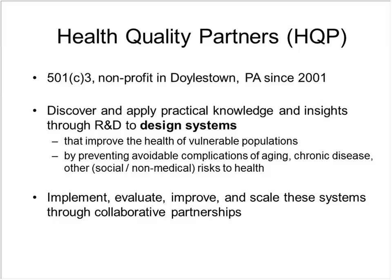This slide is highlighting who we are at Health Quality Partners, a 501(c)(3) nonprofit located in Doylestown, Pennsylvania. We've been engaged in our work for about the past 17 years, and I think we have a fairly unique mission, which is to focus on the R&D that's required to design systems, test, and improve them that have an opportunity to be a different kind of care delivery model that's going to impact positively health outcomes for vulnerable high-need populations, especially the older adult population with chronic conditions. Next slide, please.